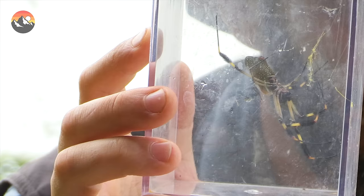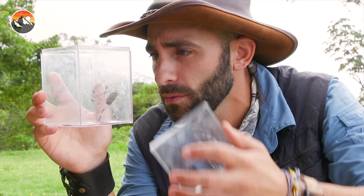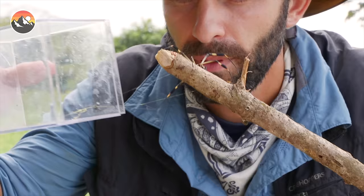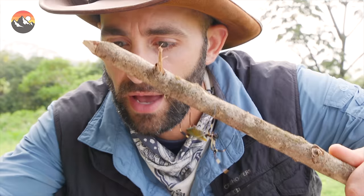Oh boy, here we go. What I want to do is actually use my spider stick and let the spider get onto the stick first so that it feels a little more comfortable. There we go. That's a big spider. You know what I'm gonna have to deal with is the webbing, just like I did the Black Widow. Can you see that? And the tensile strength of this web is so much stronger than that of the Black Widow, so I hope that I'm not tangled up too bad.